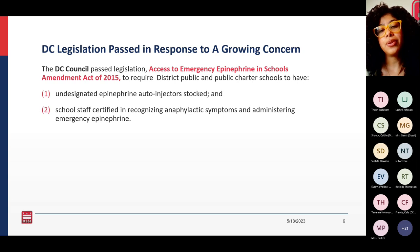The act also authorizes certified public school staff to possess and administer epinephrine autoinjectors on behalf of students suffering or about to suffer an anaphylactic episode. And they must be on the school premises during all school operating hours. And as I mentioned, this cannot include the health suite personnel because this was created to expand capacity.